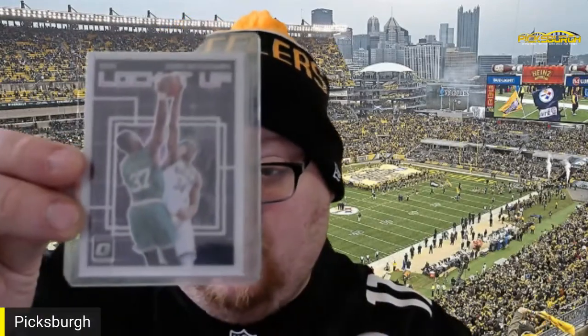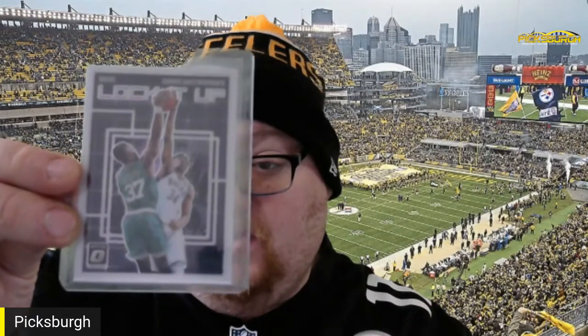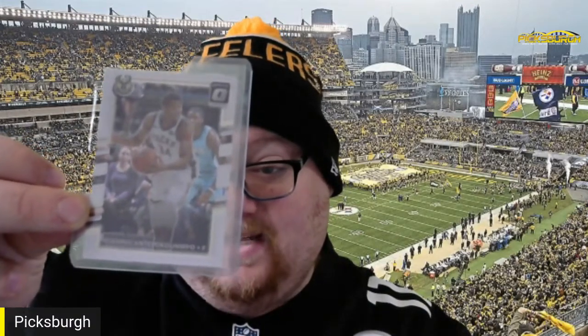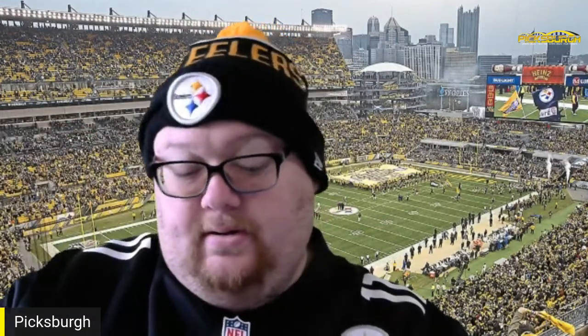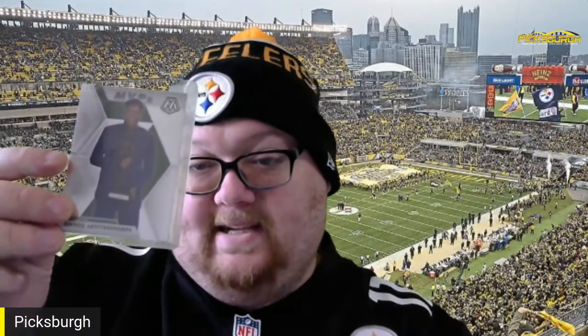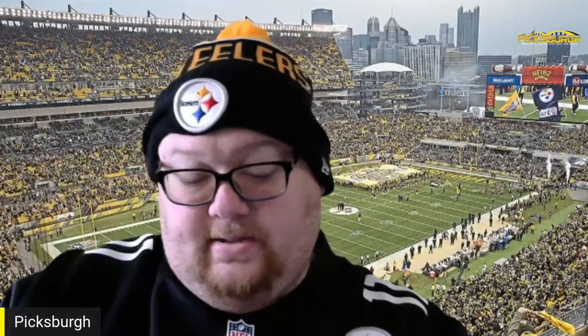I'm sending this Giannis Antetokounmpo. It's a Donruss Optic insert, lock it up. And I'm really big on Giannis. I think his stuff is going to be big time. He just signed that max extension. Here's another Optic, just base. Here's a Giannis Essentials. Here's a base Mosaic Giannis. Another base Mosaic Giannis. Base MVP Giannis. A second base MVP Giannis.